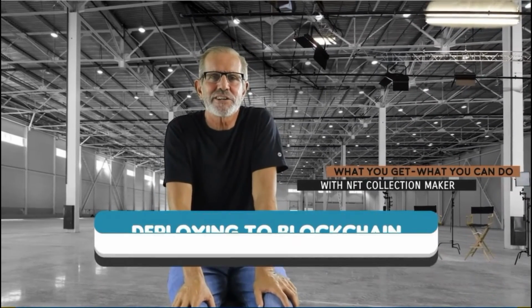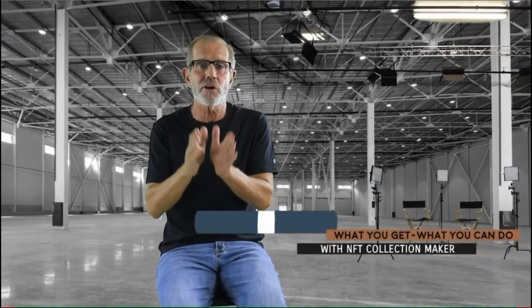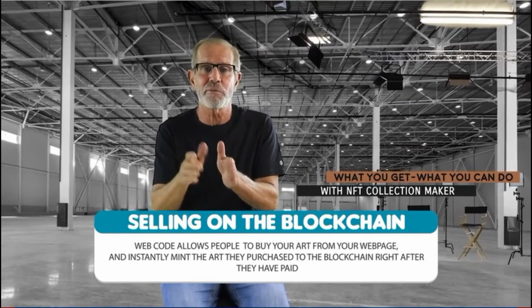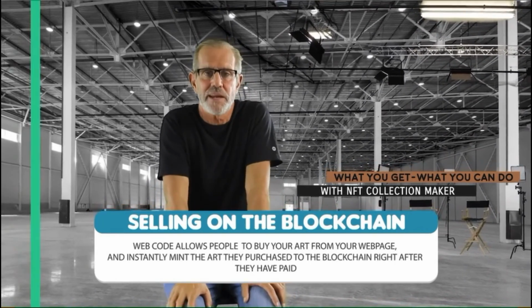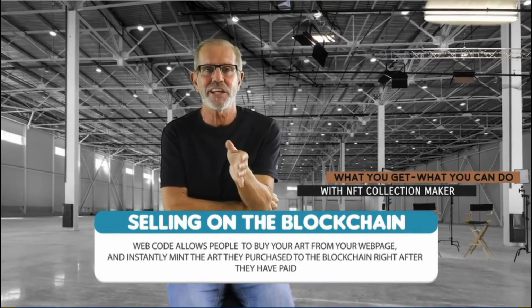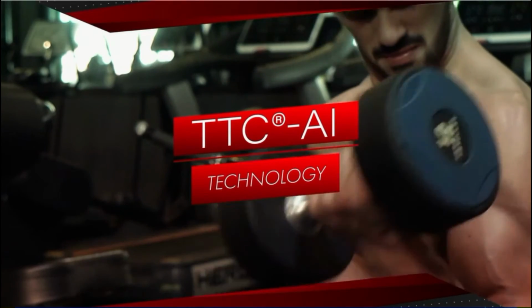And after your NFT art collection is generated and your NFT contract is put on the Ethereum blockchain, your collection is all prepared to be sold, but you still need the ability to actually sell it from your web page. You need a web code which allows people not only to buy your art from your web page, but also to instantly mint the art they purchased to the blockchain right after they pay. And, well, normally creating such code is a complicated step. The NFT Collection Maker makes it as easy as it gets. As an NFT Collection Maker user, all you need to do is copy-paste the ready-made code from your account into your web page, and there you go, you're done.